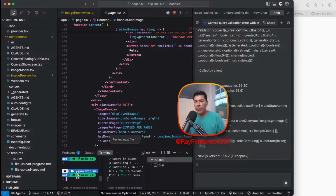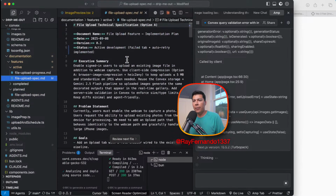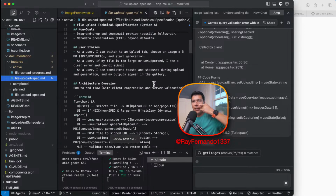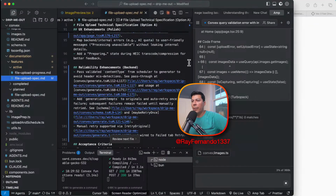I'm going to try to kill the Convex thing. And so this is already updating our spec doc in here with actives implemented. Okay, and then what else is it doing here? Failed to upload originals from main gallery. So this is just updating the current spec documentation.